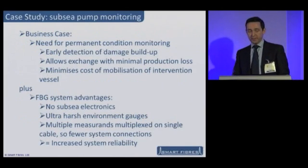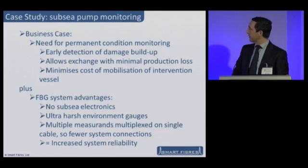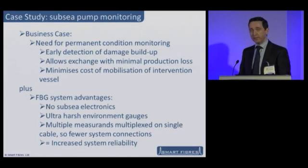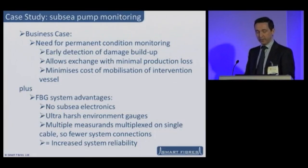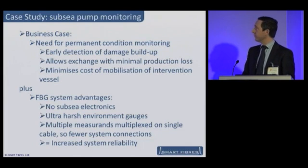So here the business case, again, is fairly clear for the need for condition monitoring in subsea equipment. There's a real desire to get an early detection of damage such that you can have a planned exchange of the pump motor module or the Christmas tree or whatever asset you're monitoring. And it really does minimise the production loss due to downtime. But one of the key value propositions is the reduction of the cost of the mobilisation of the intervention vessel.